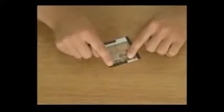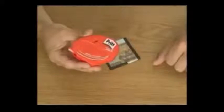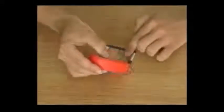Now you need to treat these areas over here with the permanent adhesive, which in this case is Prep Glue. It's very easy to use because you can actually roll it on there, and it's perfect stuff. I can highly recommend this. And if you've done that, then you basically are ready to assemble the gimmick.